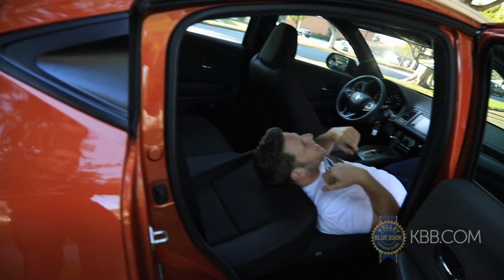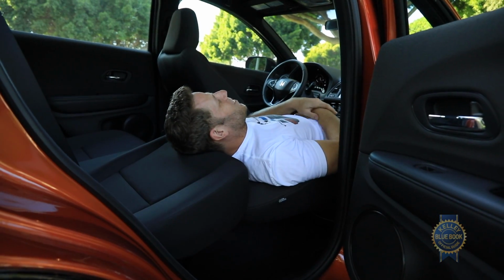Pro tip, I call this Micah mode. There's even a built-in pillow for sleeping on the job.